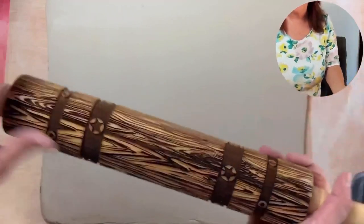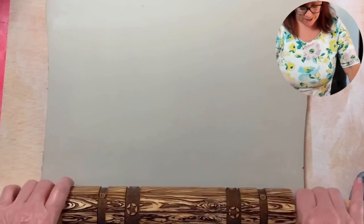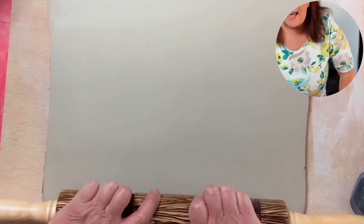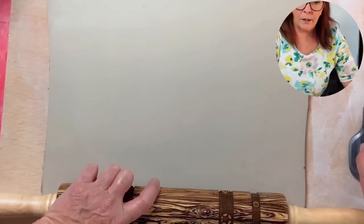These rolling pins have a metal bar. They weren't designed to press hard into clay. They were designed for soft little pie doughs and stuff. So here's what I do. I put it on the edge of my clay and I press down.